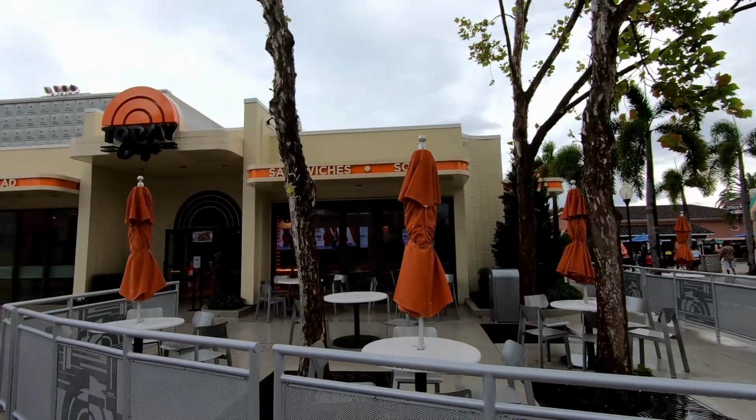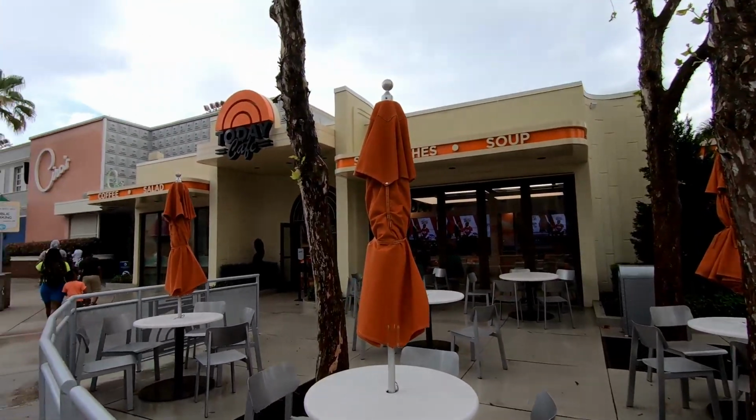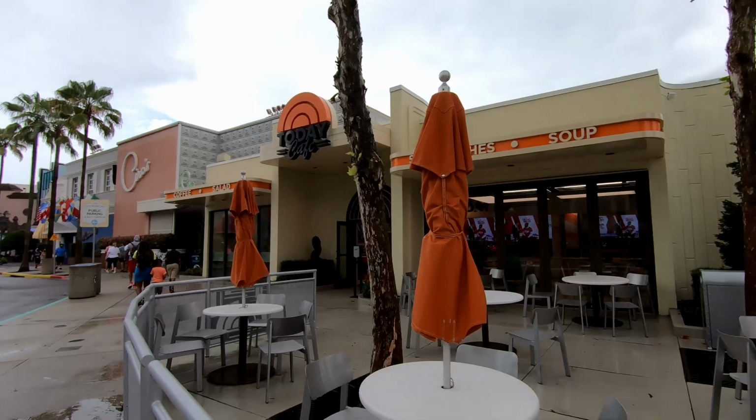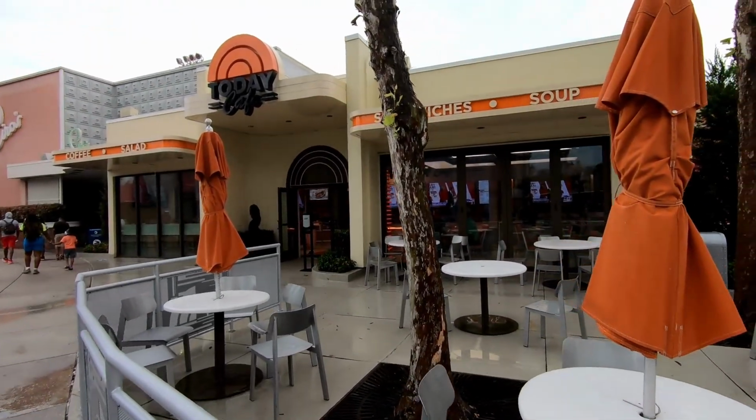This is the new Today Cafe. We haven't been here yet. We'll check it out at some point, but not today. This used to be the bakery, and it used to get some really nice pastries in here, but yeah, it's now coffee, salad, sandwiches and soup.